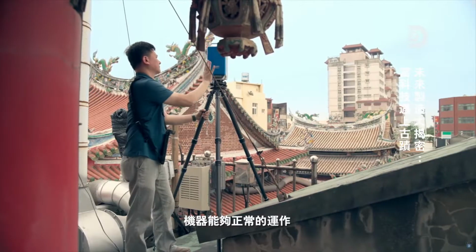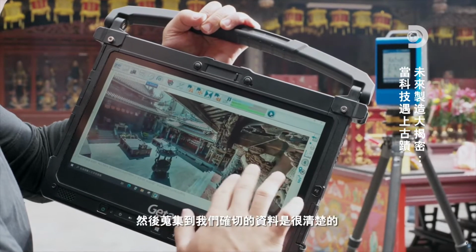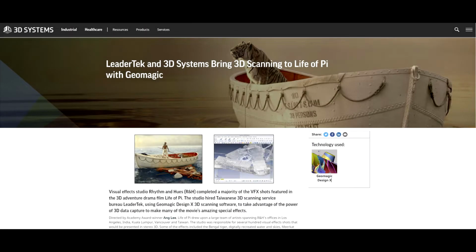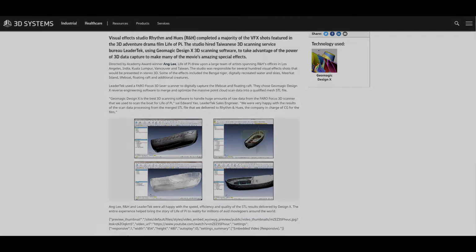The company has participated in international teams and has experience scanning abroad, including Venice, Singapore, and Qatar. LeaderTek is honored to participate in the production of the 3D adventure drama film Life of Pi, directed by Academy Award winner Ang Lee, and was in charge of 3D scanning of the lifeboat and the floating raft in the film scenes.